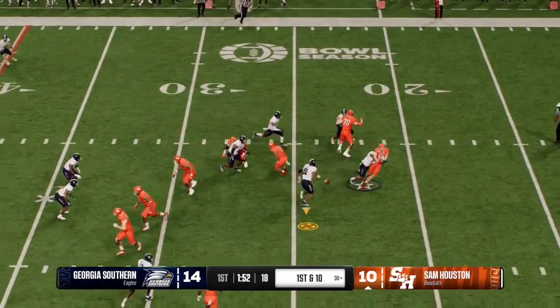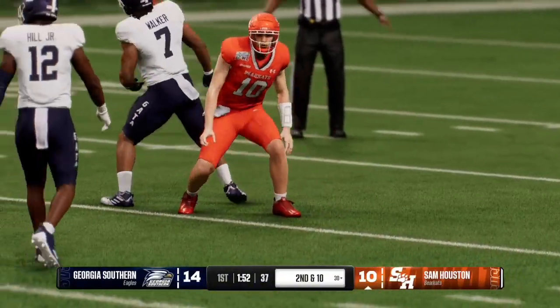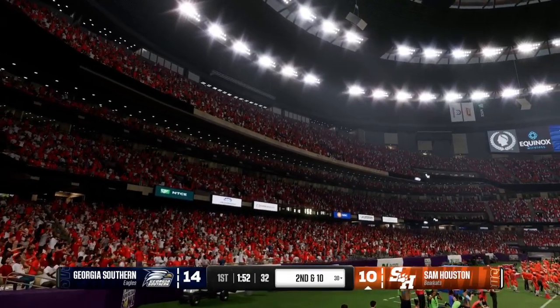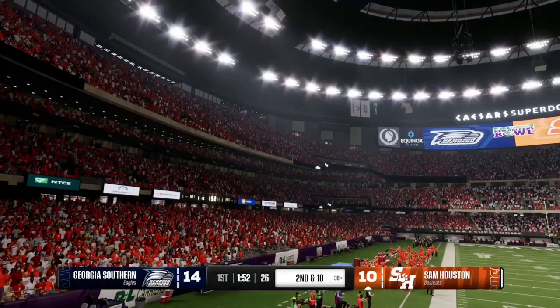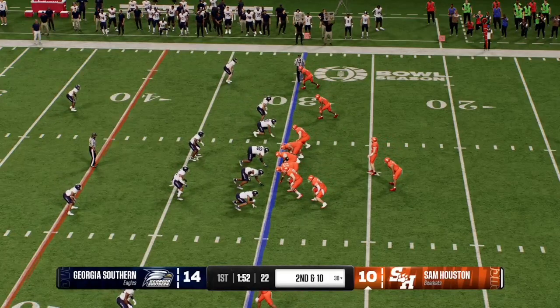Back to throw, it's Watson. And he was hit just as he released it, and it falls to the turf. We're already in the first quarter, but already you get the feeling this could be a long day for this QB. He's already been sacked. He gets hit right there on the incomplete throw. They've got to find a way to do a better job up front of protecting this guy, or it's going to be difficult to put up points.